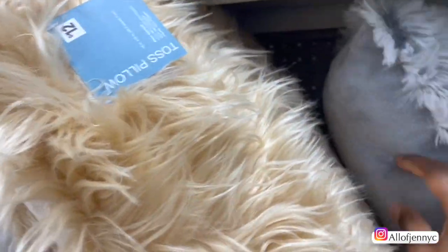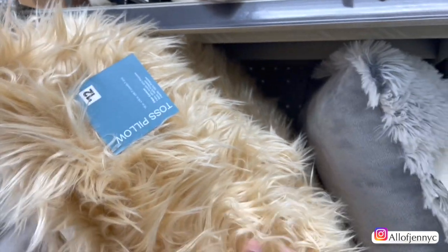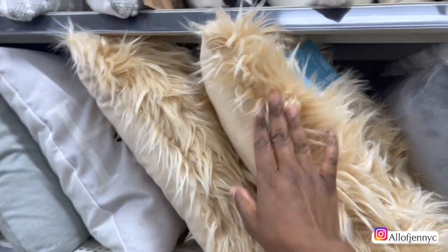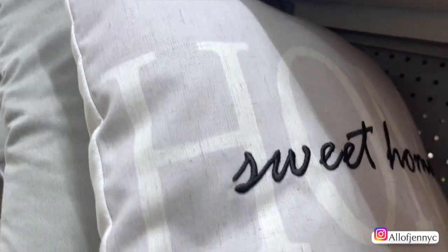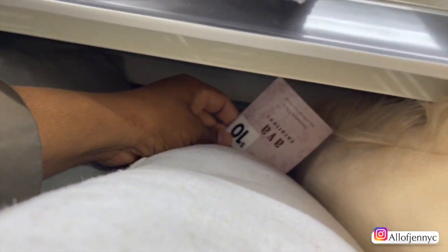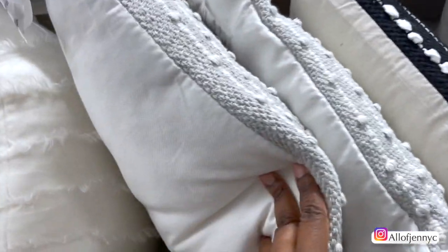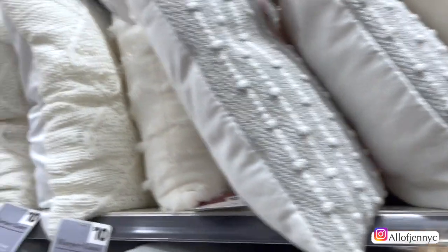So we do have a green one at home. And I'm scared to wash it because I feel like it will just get so stiff. So I need to try to find a way to wash the ones that we have. What does this one say? Home sweet home. And this one goes for, let's see if I can find a tag. Oh yeah, it's right here. So the home sweet home goes for $10. And we just have more plain ones for $5. Oh, nice color. I like the peach, but this one doesn't have a tag. And the plain cream/white ones are $10.